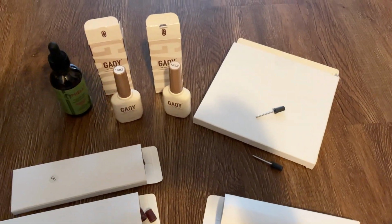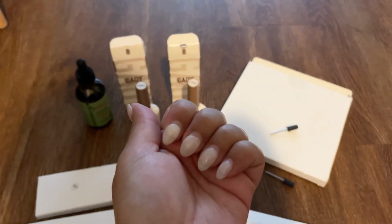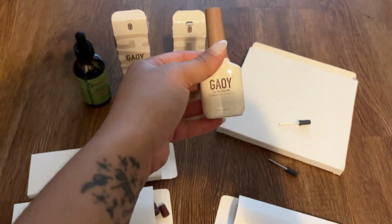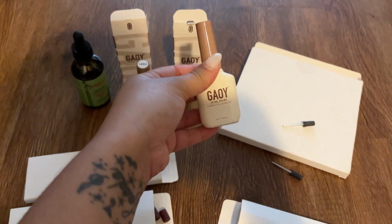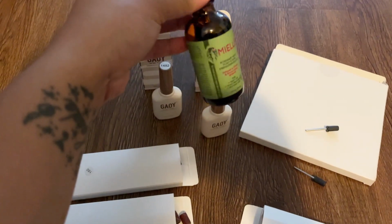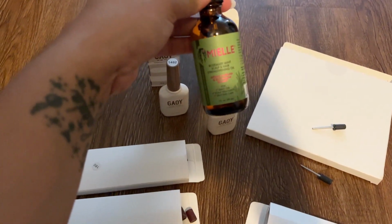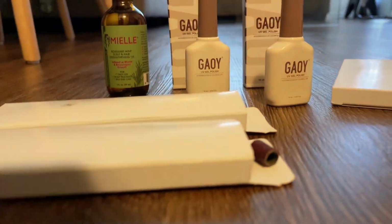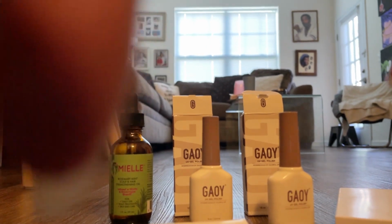Need that, because like I said, I'm going to start doing my nails myself, because these just, yeah, I'm not going to get into it. And then I got from this brand a milky white and a milky pink. I'm going to show you that in a second. And I got some more Mayel oil.